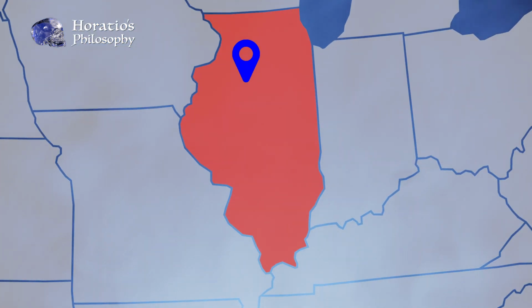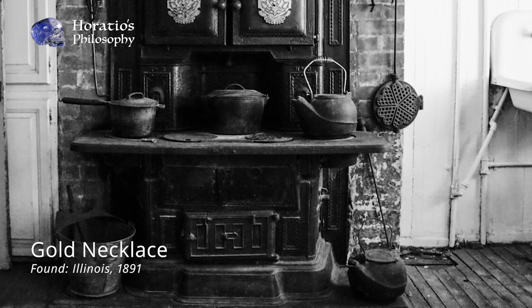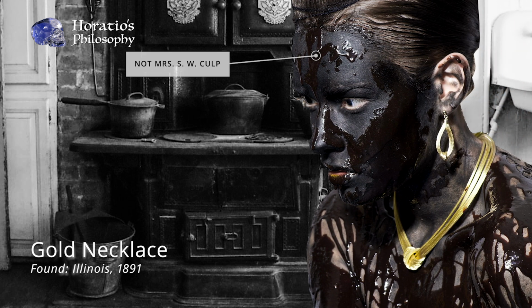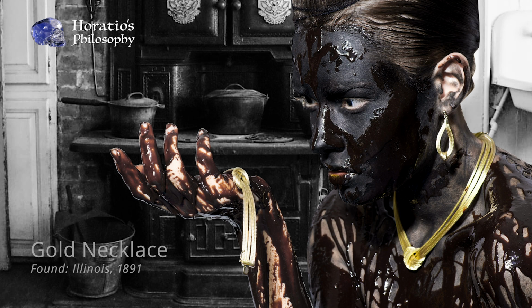Unfortunately, unlike the previous examples, the whereabouts of the next item is unknown, and no photographs exist. Morrisonville, Illinois, USA, 1891. According to an account in the Morrisonville Times of the 11th of June 1891, a Mrs. S.W. Culp of Morrisonville, Illinois, was breaking up coal for her kitchen stove when she noticed that one of the lumps had a gold chain necklace embedded in it. The chain measured about 10 inches long and was found to be made of 8-carat gold. When examined, the remains of the coal still showed the indentations made by the chain.